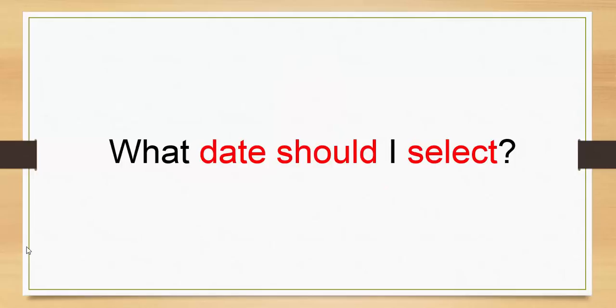Julia tedy odpovídá, sure, jistě, můžu ti pomoci s hledáním letenek. A dále se ptá, what date should I select? Slovíčko date znamená datum. What date, čili jaké datum, should I select? Slovíčko select, s tím se velice často setkáte například při objednávce přes nějakou online stránku, třeba při rezervování letenek. Je často používané, když máte do nějakého políčka vybrat některou z možností. Select tedy znamená vybrat, zvolit.